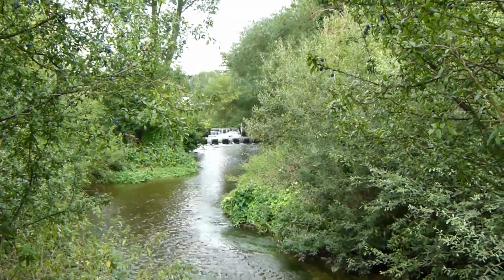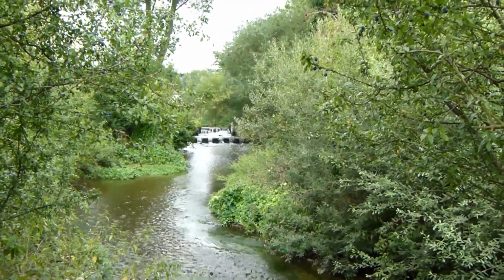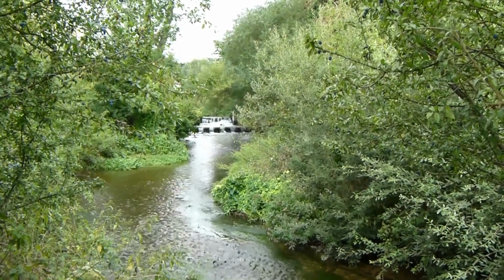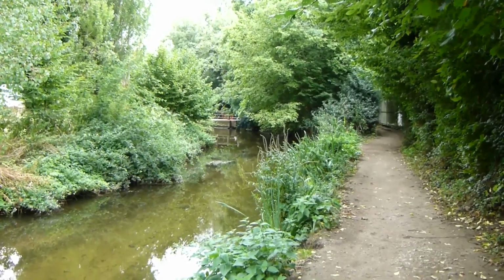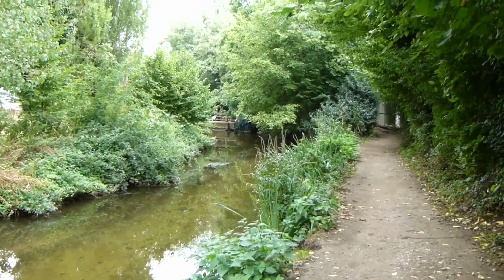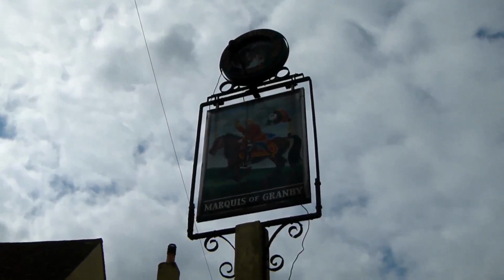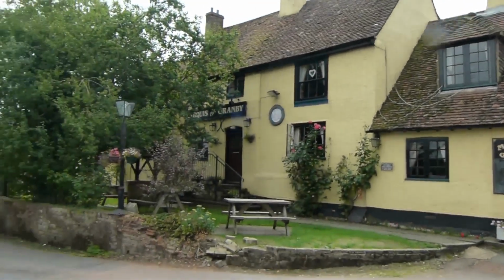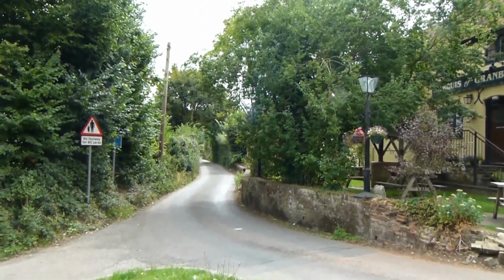View of the weir. I think that's the Lea joining, and this is also on the left hand side. Great view along the river further on. Now passing the Marquis of Granby pub. There it is. And the walk continues up there, up Marquis Lane.